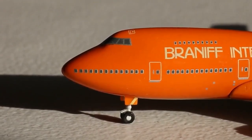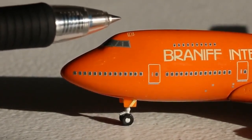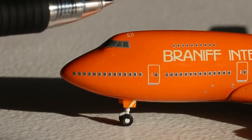Alrighty, guys, so here we go. So we got the cockpit windows along with the... let's try that again.